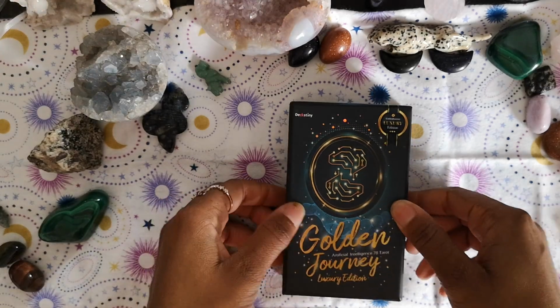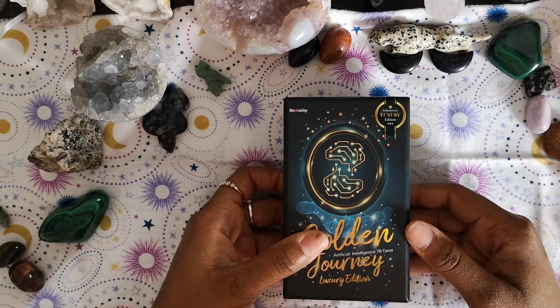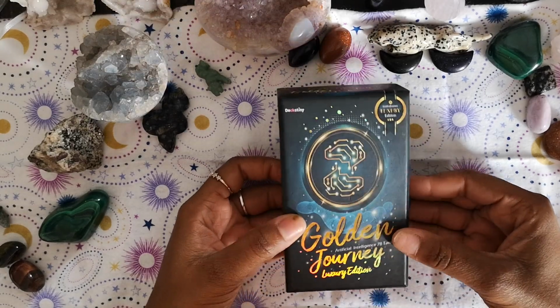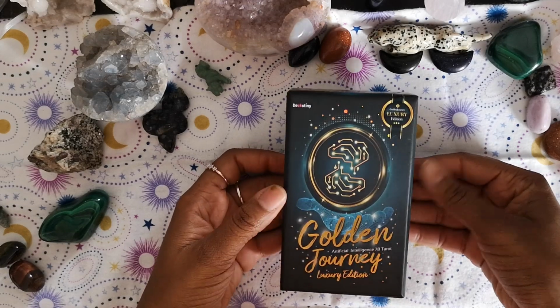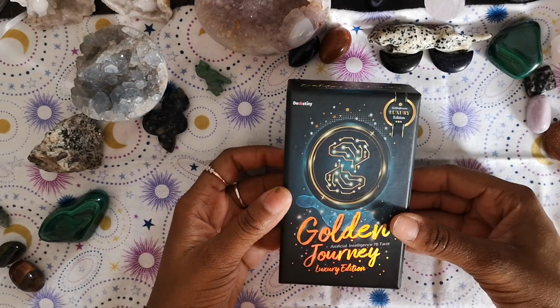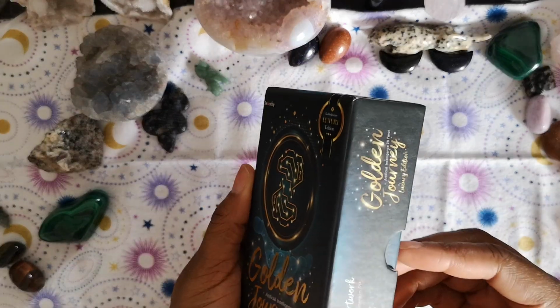So what we're going to do, as usual, is pop this open and look at it and see if I still feel the same way, because I know this whole issue with the card stock colors and all of that was a little bit annoying in the dream. But anyways, let's just go straight to the deck and the specs.